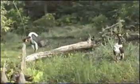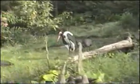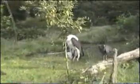Storks, those are saddle-billed storks. Now you can tell if the stork is male or female by the color of the eye. If the stork has a yellow eye, that means it's a female. If it has a brown eye, that means it's a male. And if it has a red eye, that means they stayed out way too late last night.